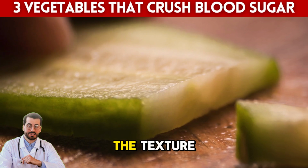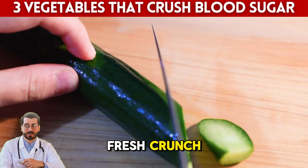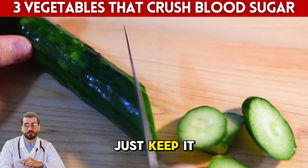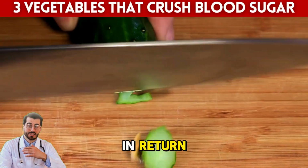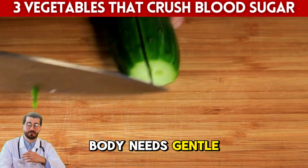Even if you're not a fan of the texture, try it grated into salads or mix it with carrots for a fresh crunch. There are dozens of ways to enjoy it without getting bored. Just keep it part of your routine, because the more consistent you are, the more stable your body becomes in return.